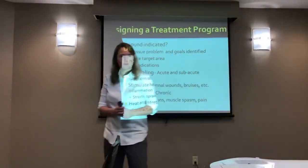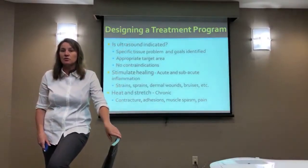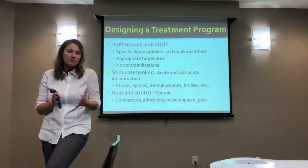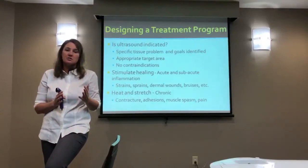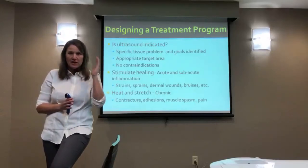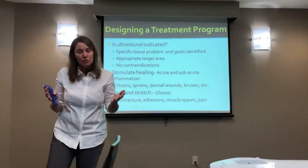Okay, so design a treatment program. Well, is it indicated? We talked about, I think some clinics overutilize it. They do way too much with not a lot of thought as to why they're doing it. Some clinics, people are pressured into doing it. They're pressured into always including at least one modality in the treatment because of reimbursement, which is unfortunate.